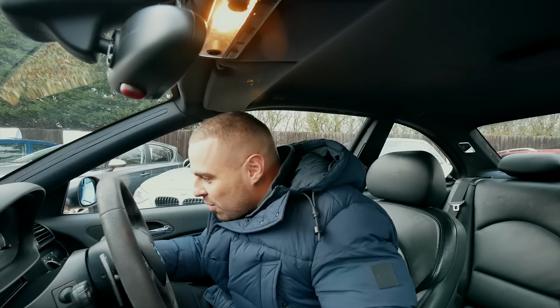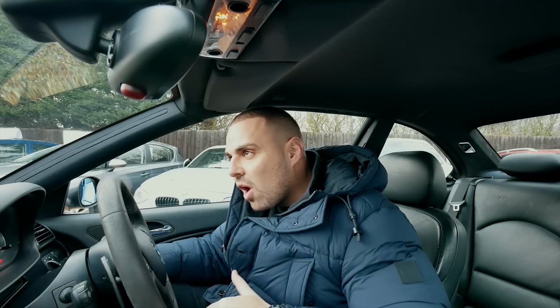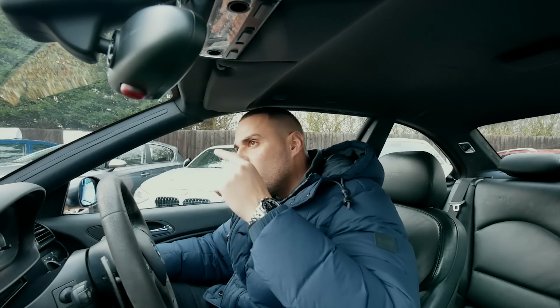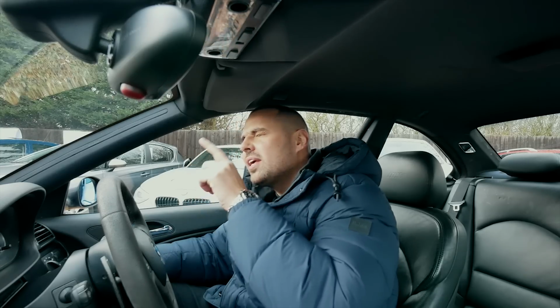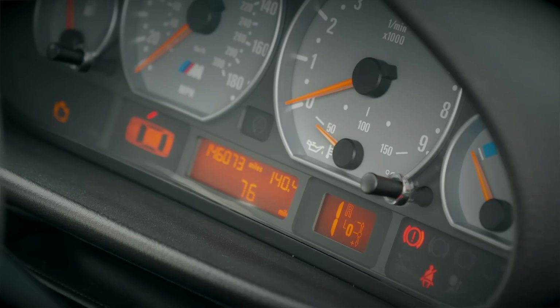This is it then. It's been a while since I drove one of these. That's alright. So SMG, when you park the car up and switch the engine off, you've got to put it in a gear before you can switch the engine off. And then when you want to start the engine, you've got to put it in gear 0, which is obviously neutral. And then you can start the engine, alright? So we're currently sat in gear 0.